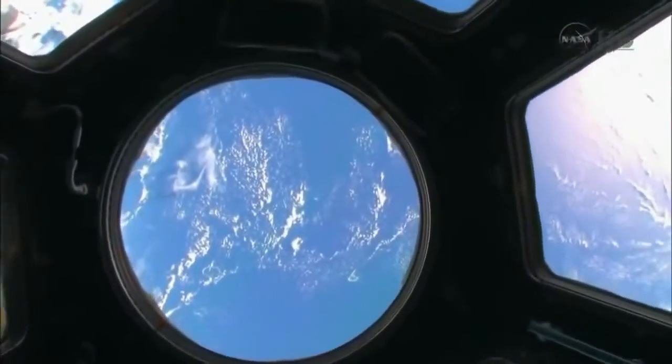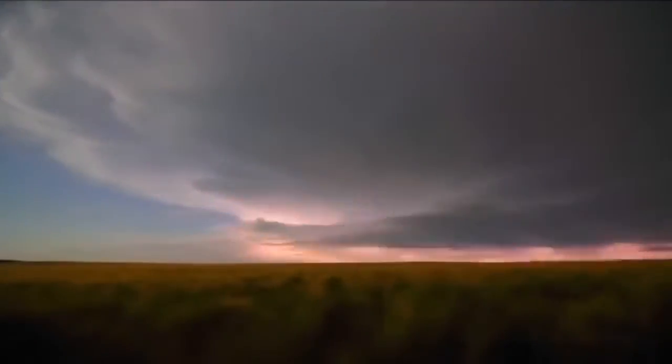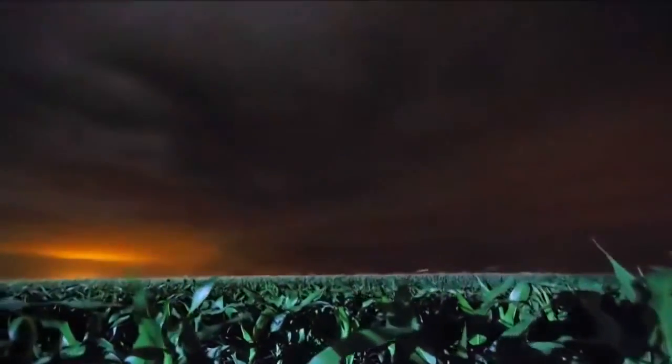Today, astronaut Satoshi Furukawa is looking for thunderstorms. Sprites are only found where lightning is present. But spotting sprites isn't easy. They only accompany bolts of lightning over 10 times more powerful than normal lightning.